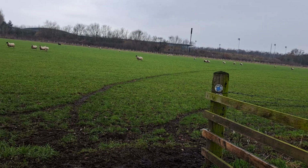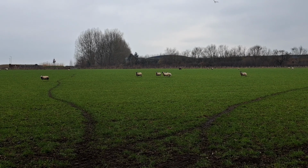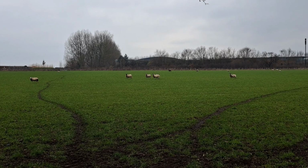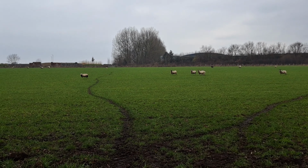So we're just turning left, going across the sheep field. And that, in the distance, is the Aston Villa training ground, apparently. I'm not interested in football, but even I've heard of Aston Villa. Obviously dogs on leads, because there are sheep.